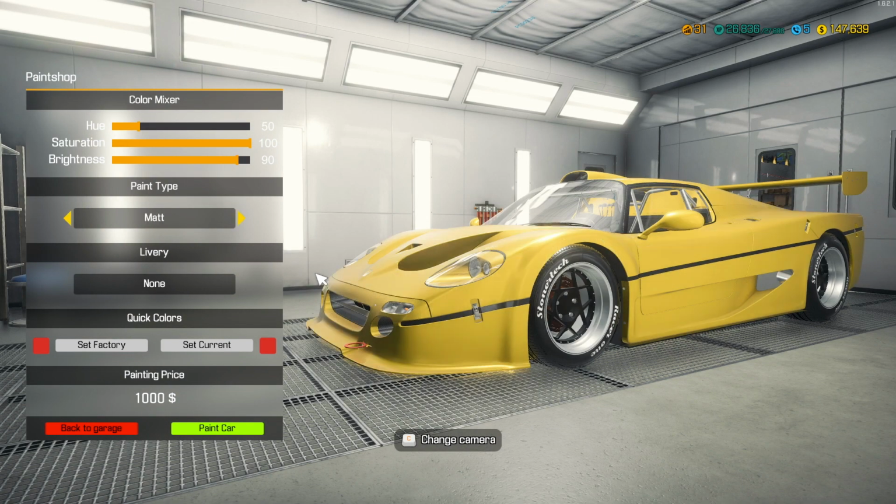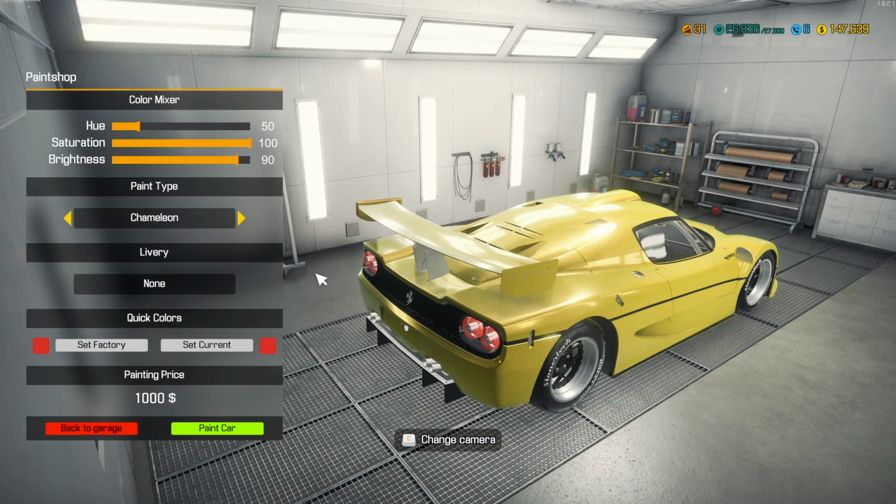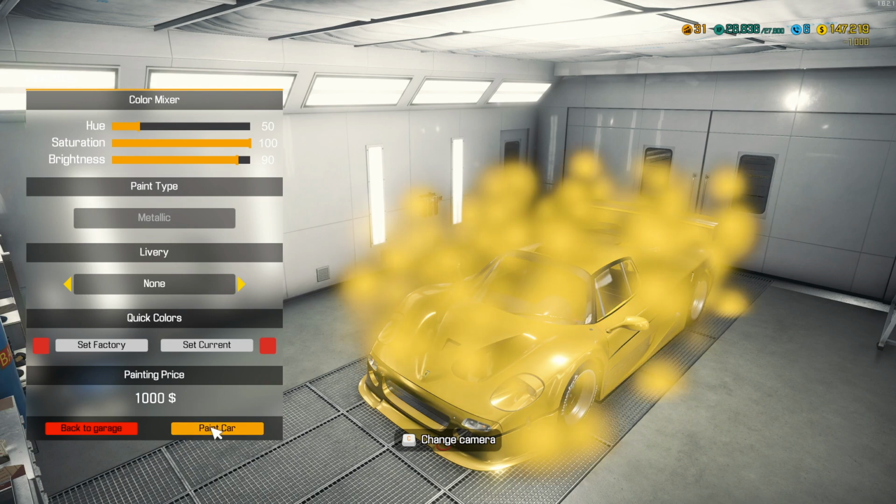All right, let's see about changing the color up here. We could do a pearl, metallic, or ooh, that is gross, dude. The chameleon on that? No way. That adds in like a green undertone. That is disgusting. That looks like baby poop. God, I don't know. Let's go with metallic. I feel like metallic's probably gonna be our best bet here. There are no liveries for this vehicle.